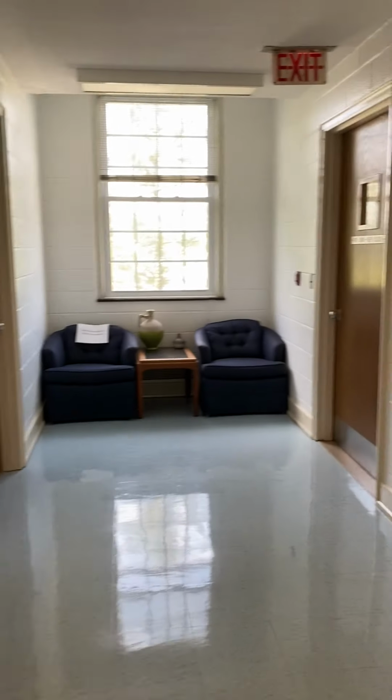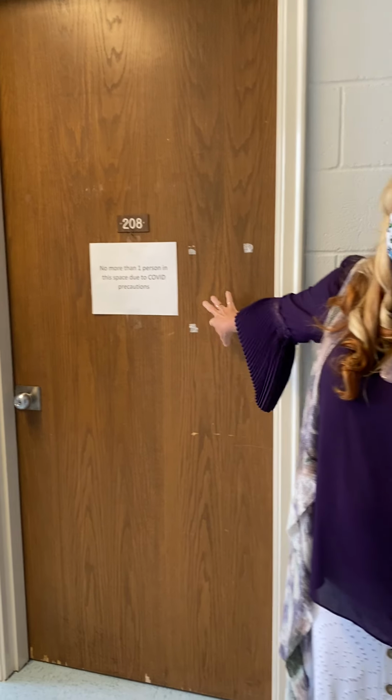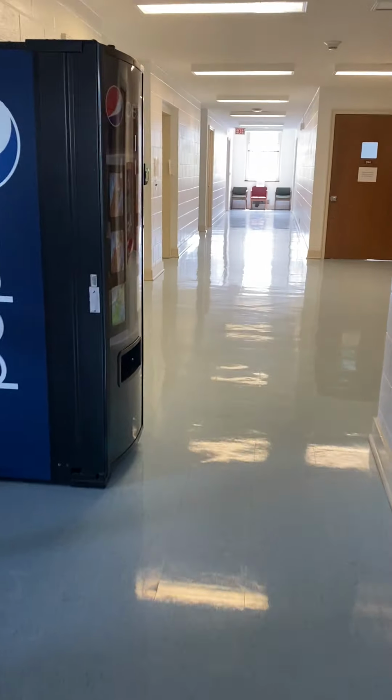And these are just storage areas where we store all of the mannequins and everything like that. That's a really small room, so no more than one in there. That's a study area too, as well. Our vending machine on the top floor.